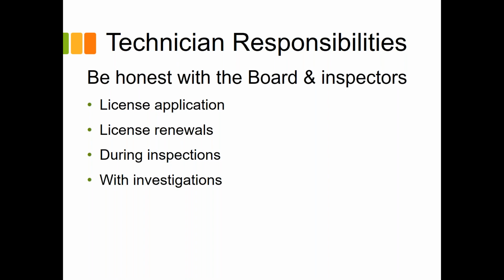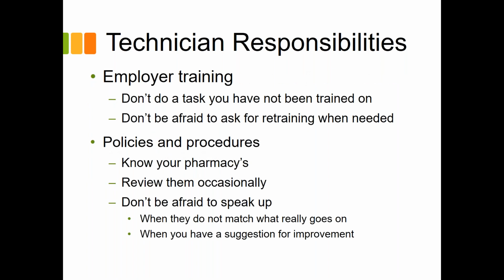And then during investigations, technicians will be asked to provide information on something we might be investigating at a pharmacy. You could be asked for a formal interview with an inspector, sit down for a formal interview at times, especially if we're investigating something in your past or something that you've done. So I encourage you to always be honest with the board and their inspectors.